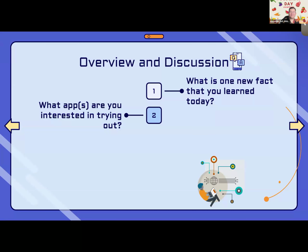If you want to answer one of these questions or both of the questions, or just share your thoughts on today's session, please raise your hand or keep your hand raised for any general thoughts. Again, if you have any general thoughts, maybe your favorite app today, what apps are you interested in trying out, maybe one new fact that you learned today, please raise your hand in Zoom, and we'd love to hear from you. First up, thank you. Again, I see we have 3 hands.